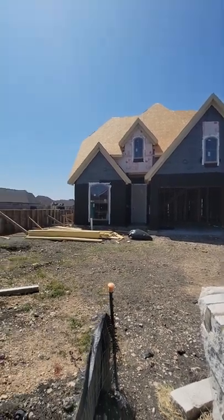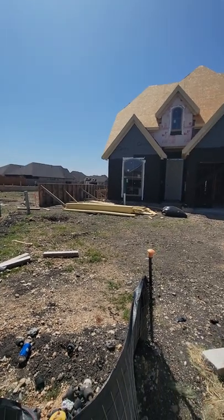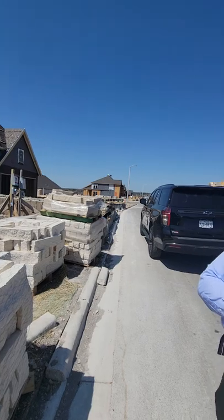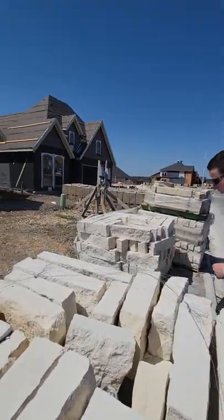Okay, so here's the house. It's not on a corner lot, but it's the second house in from a corner. And I will just let you talk about the house.